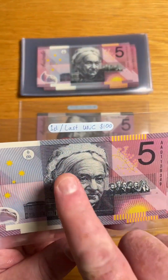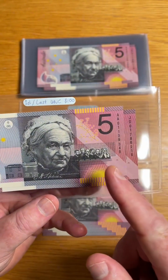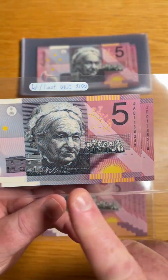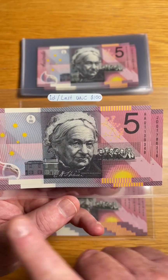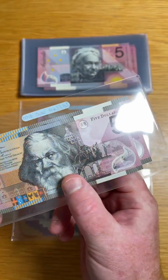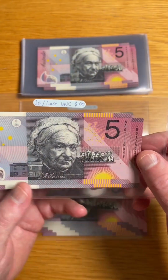Now, these ones are special because these are first and last prefix, which means the first run of the notes. So they've got the double A up here for this note, and the JD is the last run of these notes. So first and last runs are usually worth more than the general run of banknotes. So these are worth a bit more. So in perfect condition, two notes in there, first and last. So $100 for each for a pair of those, first and last.